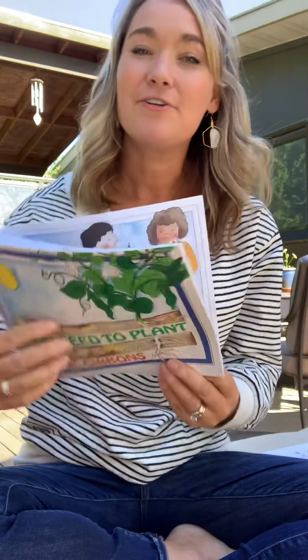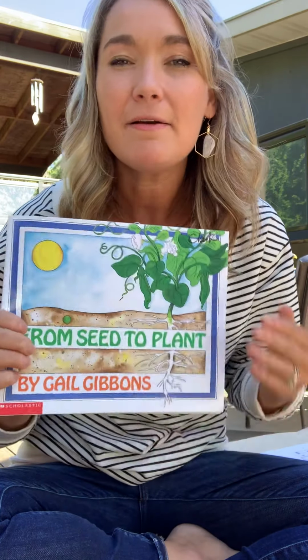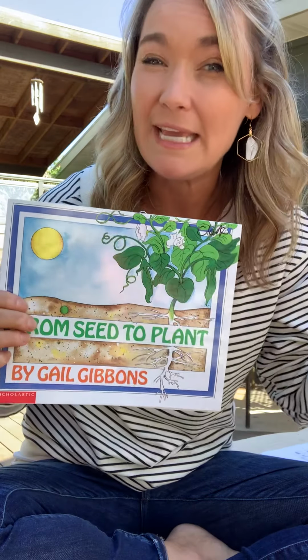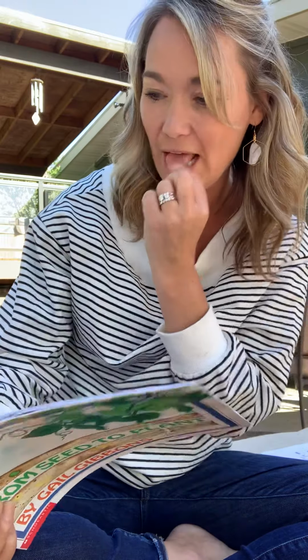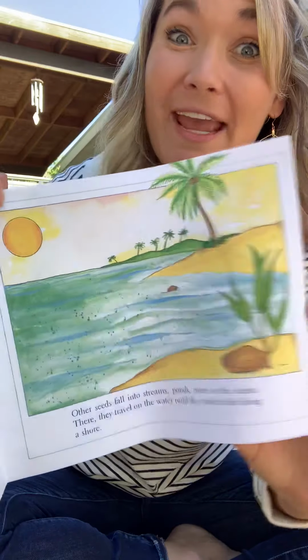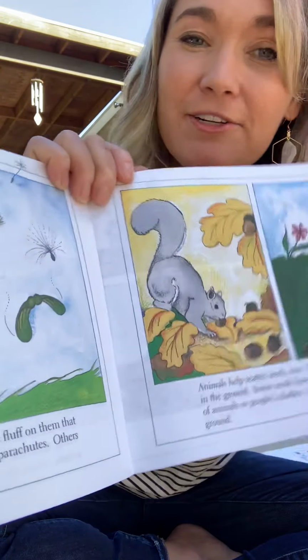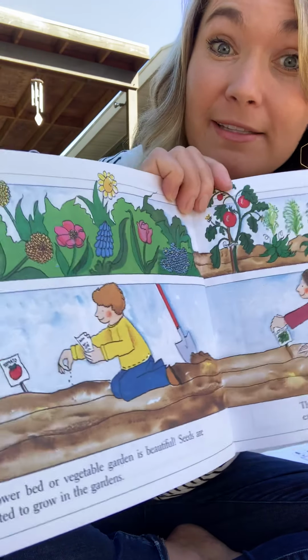Okay, kindergartners, before we read this, I told you that you had a couple jobs and things that you were to think about. Think carefully about how a plant begins. What is the very first thing that has to go into the soil? Are you thinking it? Are you thinking there were lots of different ways it can get to the soil? There are lots of different shapes and colors and sizes. And you might even plant these yourself.